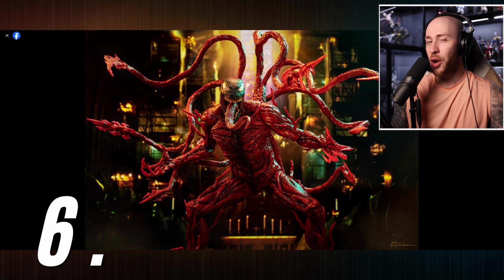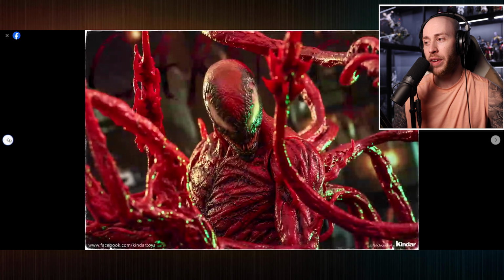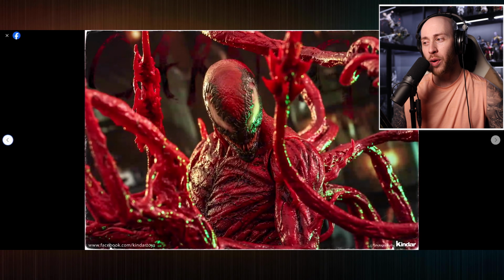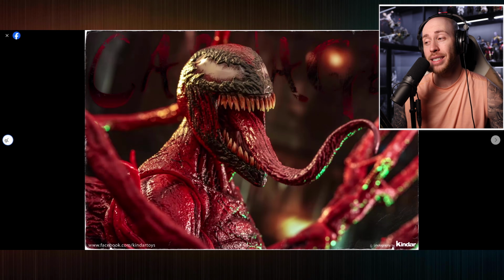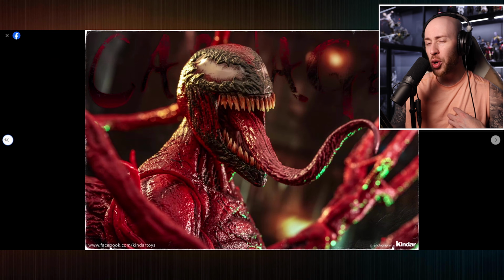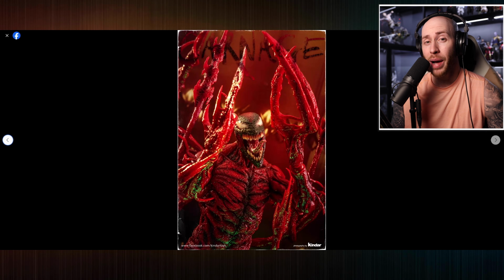And at number 6, we have Carnage. I don't want people to forget about Carnage. Carnage is such an incredible figure, and I don't want people to misremember how exceptional he actually is. This is one of the most presence-commanding, coolest Hot Toys that has ever been produced by the company. The gooey sort of symbiote texture on the figure body is awesome. It's a custom body, brand new from Hot Toys, that they made specifically for Carnage, and it's awesome.